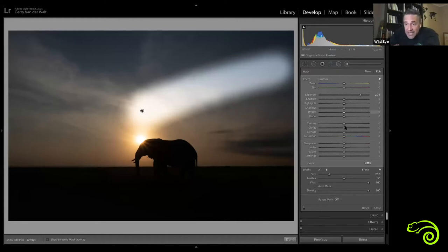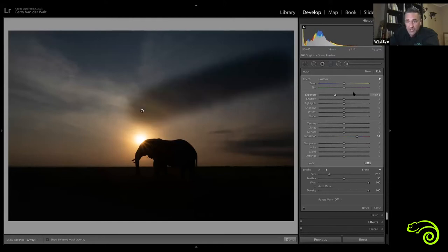Whatever I choose here will happen where I brush. It's as simple as that. So if I do 100% saturation on this area that I've brushed now, you can see it only affects the area where I brushed. All right. So that's the pretty simple thing. And we're going to look at how we can use this.